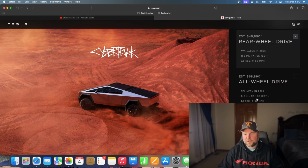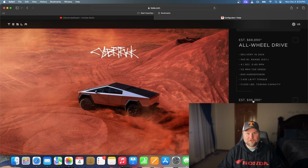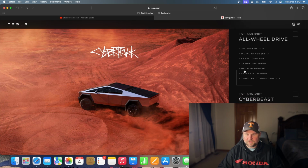If you get the all-wheel drive model, it's going to be $68,890. And if you get the Cyber Beast, it's going to be $96,390. Basically, you're killing $100,000. Look at the horsepower ratings, though, between the all-wheel drive and the Cyber Beast.